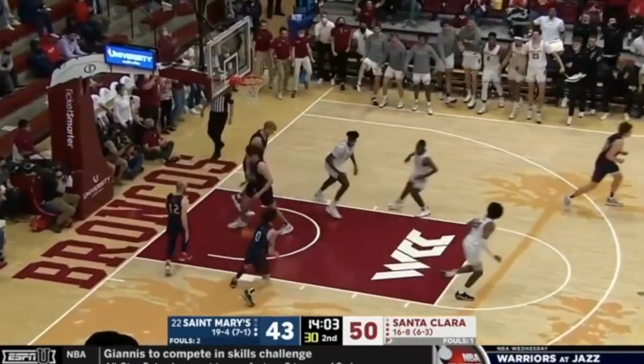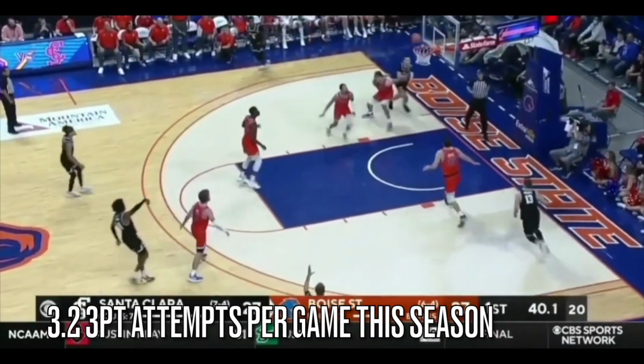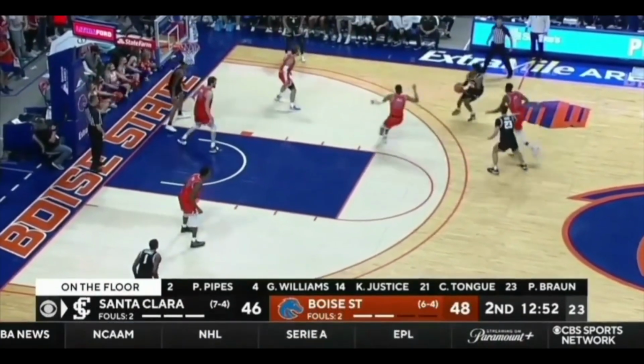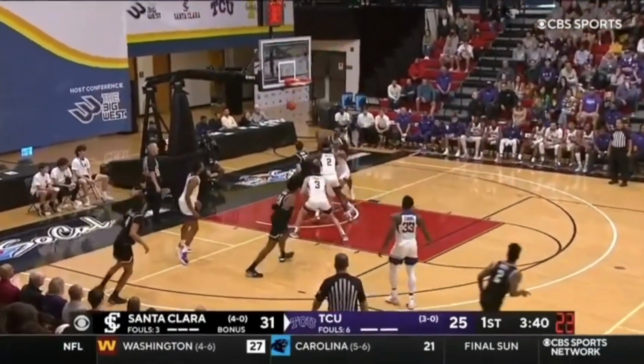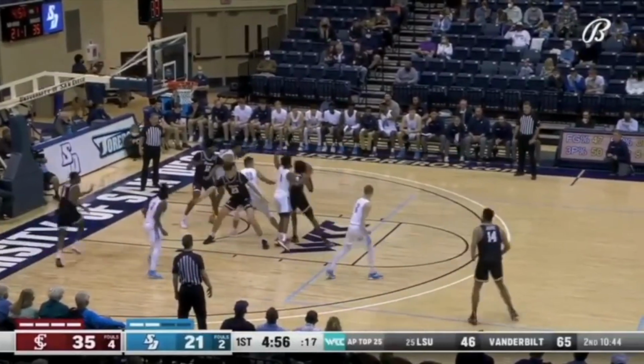He displayed some pull-up potential out of the pick and roll from beyond the arc, where he can knock down threes off of screens as well. I'd advise against going under screens against him just because he's liable to make you pay for it at times. The Santa Clara product can hit from mid-range out of the pick and roll too, looking like a DeMar DeRozan clone in the process.